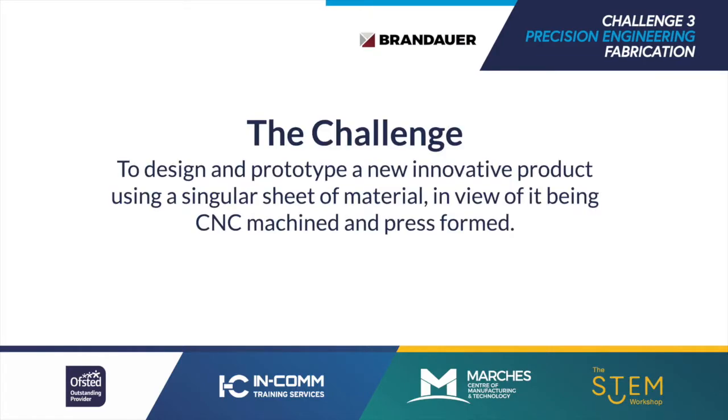Then let's have a look at challenge 3. We've asked you to design and prototype a new innovative product using a singular sheet of material. We haven't specified the type of material and we haven't specified the size. That's up to you. But how we want it to be manufactured is we want it to be CNC machined and then press formed.